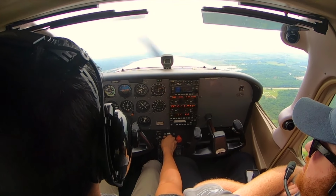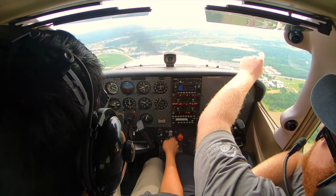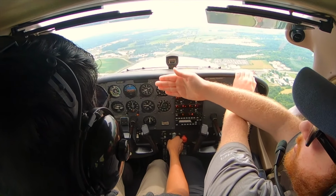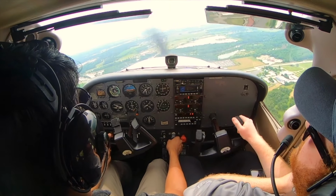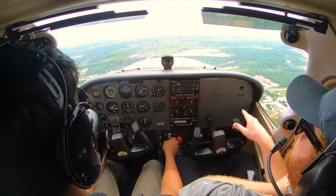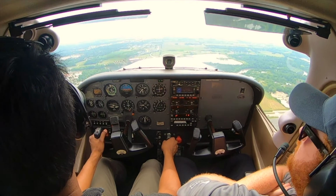Alright, so we're just about 1700, lower the nose. Remember that road? Look at where that road is. Look at our nose. You see how we're over here? The road's over there. Let's sort of straighten it out, okay? You see? Alright, now we're parallel with the road. Look at the runway. Alright?